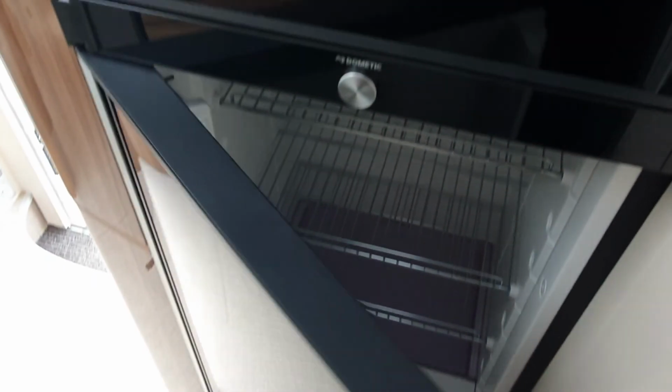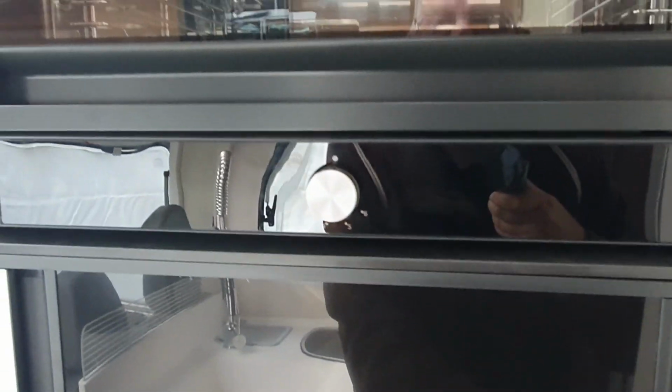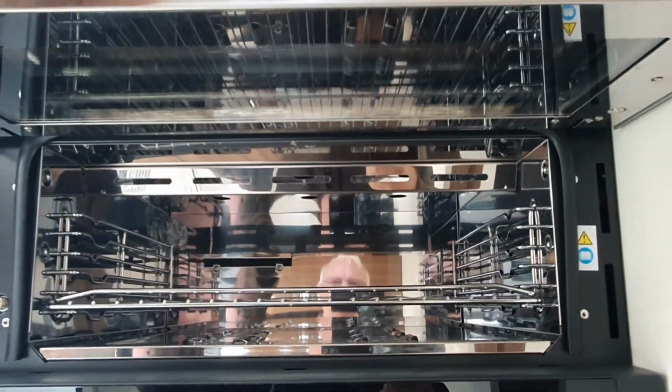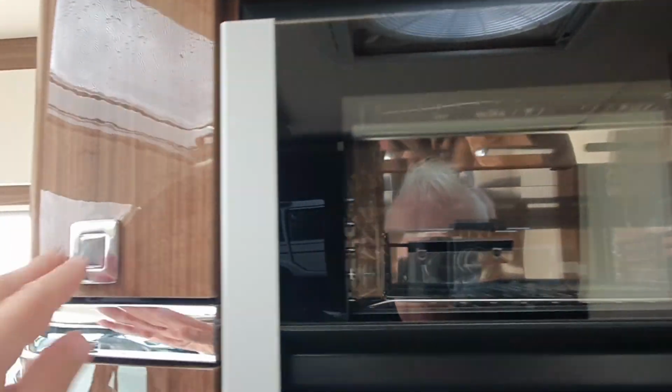Here we've got one of these Dometic fridges which opens in both directions, and there's a freezer to go with it, and there's a grill. People have complained at the size of these grills, that you couldn't get much in there. We can get a pizza in there. More elegant cabinetry.